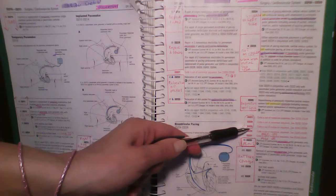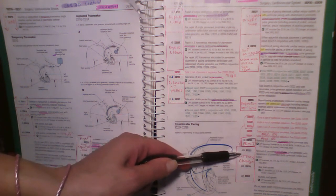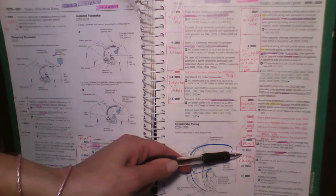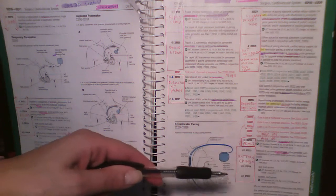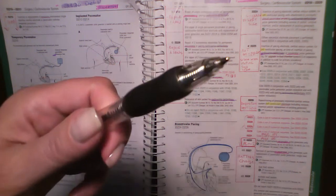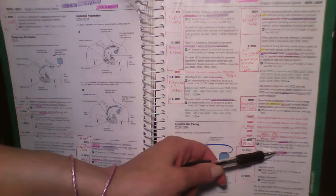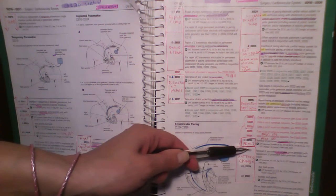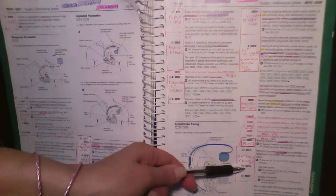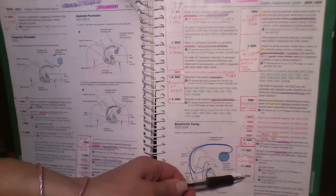33227, 228, and 229 are out of numerical sequence. They're right here. That is the battery change. So this is a pacemaker battery change. It means you are taking out the battery, not the leads, taking out the battery, the pacemaker, the pulse generator, and you are replacing it with a new one. 33227 is for the single lead system. 33228 is for the dual lead system, and 33229 is for the multiple lead system.